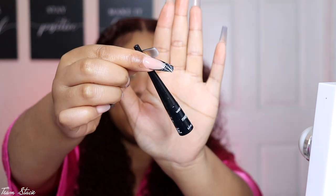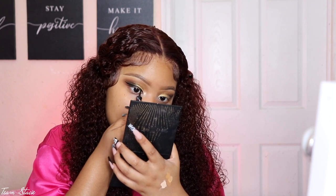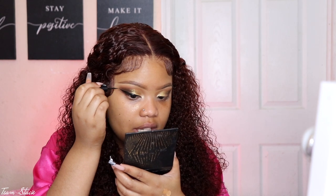It is just super duper cheap, and it's gonna get the job done right. Okay, purr. But as you guys can see, it's super black. I love the tip. It's easy to just draw. I love it. I just love it. So I'm gonna go ahead and just do a dramatic liner. It dries down matte.